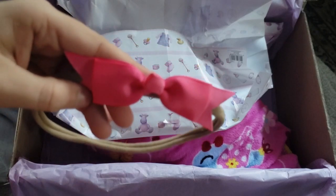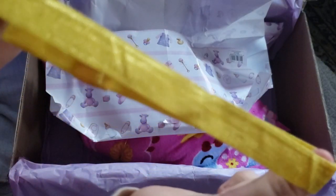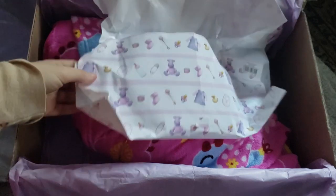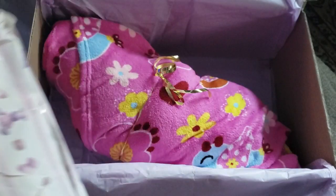A hot pink bow. I like the hot pink and the brown. That's really pretty. And then a yellow band, which that sure looked really nice with her skin tone. So, thank you, Nikki. And I'm gonna have to, like I said, keep a piece of this because really, really cute paper. Really pretty. Like there's another little package with this adorable paper once again.